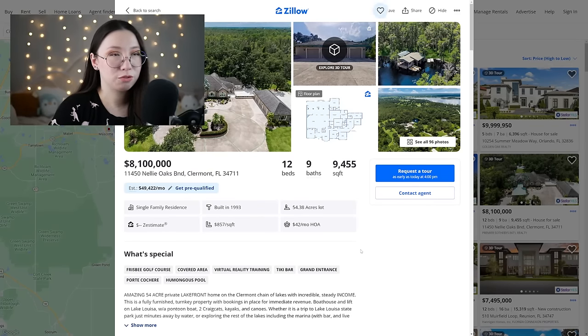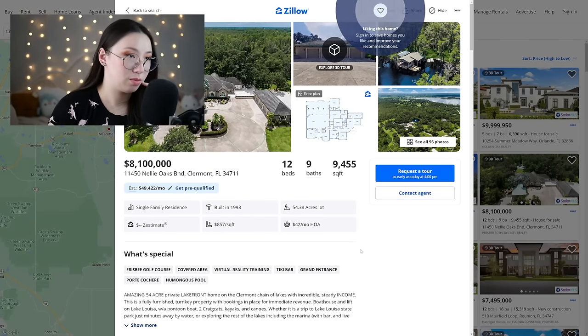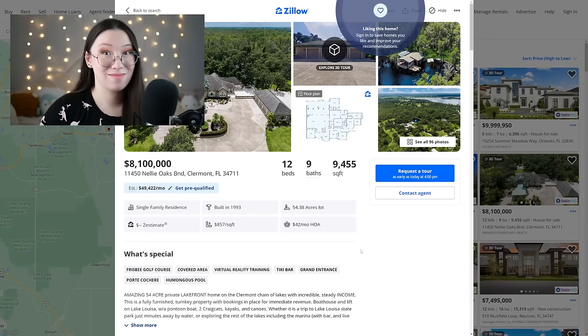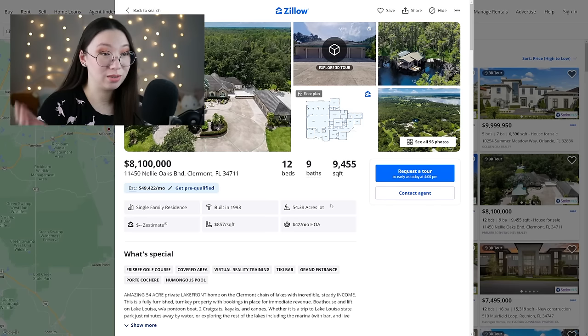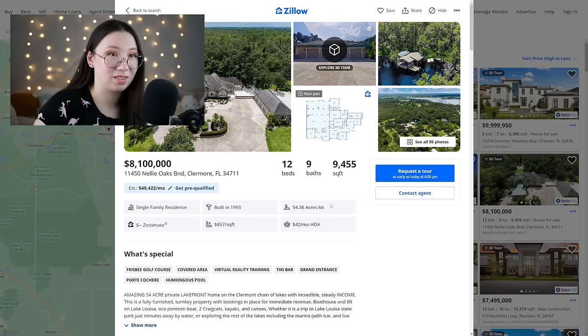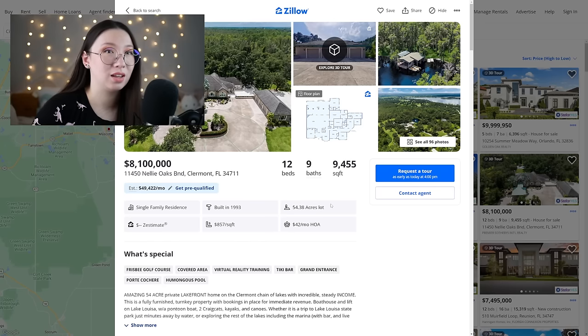Oh boy, we are in Florida. Florida has a lot of weird homes. It's 8 million, so we are back on like the bougie side of things. I'm just seeing the size of the lot though. 54 acres. I'm starting to understand why it is so expensive. 54 acres is an absolutely insane amount of land. So I can kind of understand why this would be so much. It's 12 bedrooms, 9 bathrooms, 9,000 square feet.